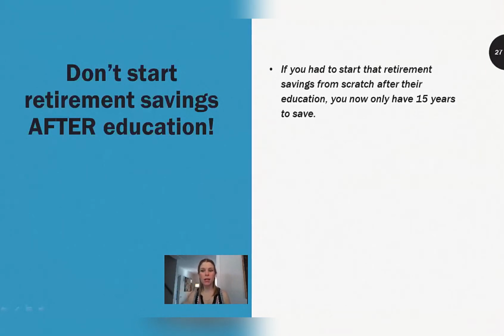If you had to start saving for retirement from scratch after their education, let's say you're 30, you start saving now at year 50, when you're 50, at year 20, okay? Between 50 and 65, now you only have 15 years to save. After you've saved for them for 20 years, you're like, all right, I can finally put money away for myself.